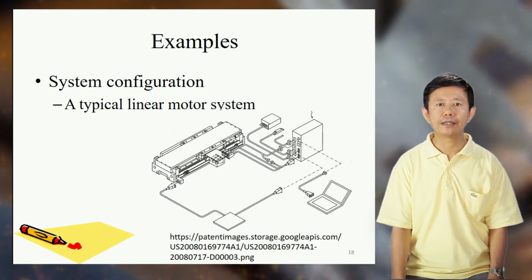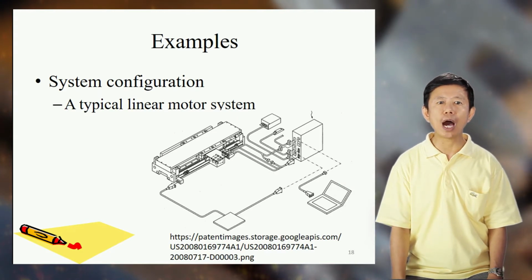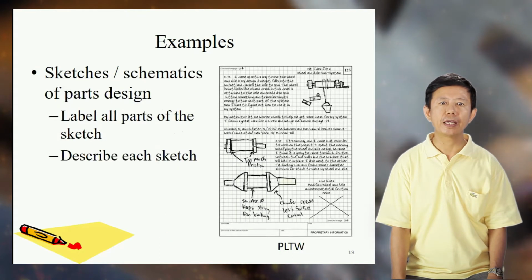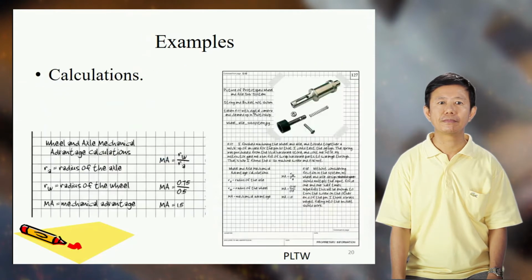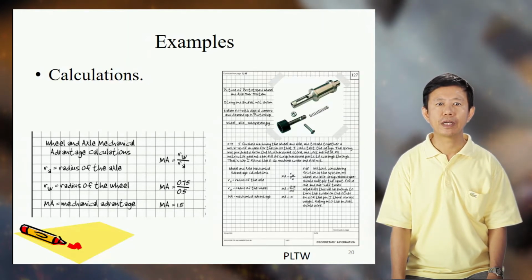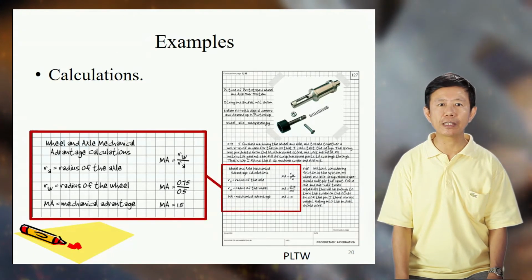And in this slide, the system configuration of a typical linear motor system. The previous one is conceptual, while this one is detailed with complete wiring information. In addition, you may document parts design with labeled sketches and description. Yet, calculation plays an important role in dimensioning, sizing, and so on for detailed design. Here is an example of calculating mechanical advantage by hand.